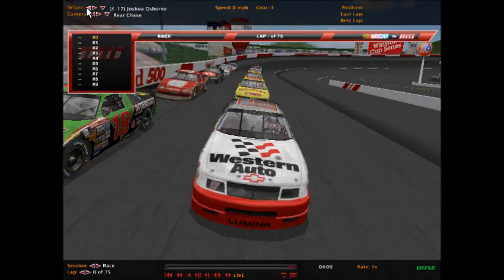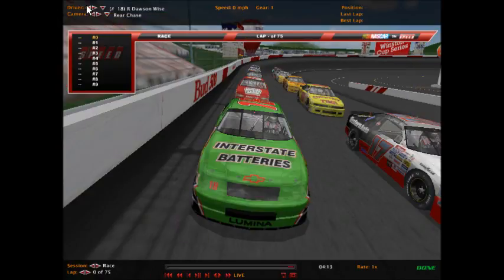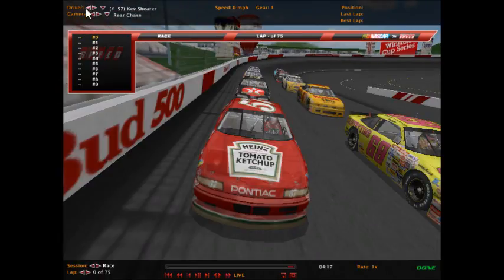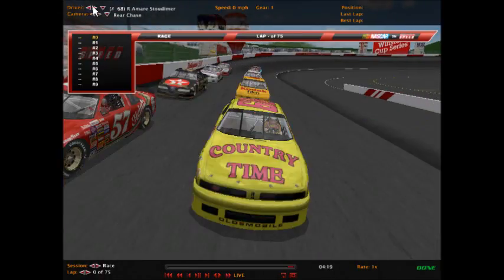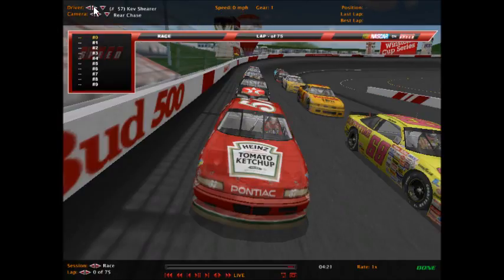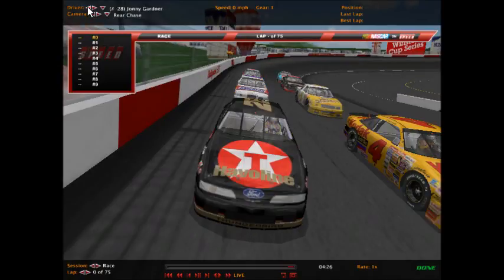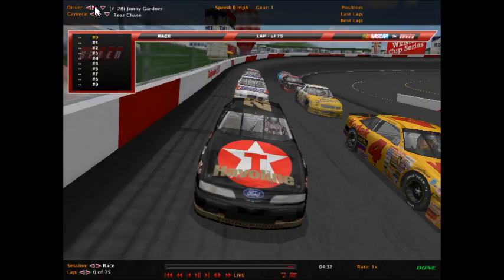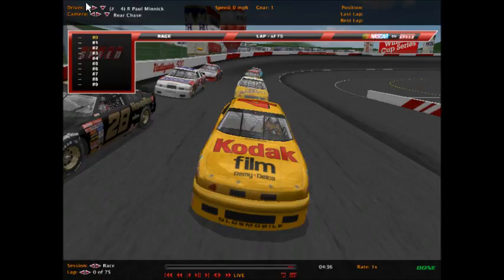Then it's Joshua Osborne, the Darlington winner, the Western Auto Chevrolet, car 17, and Dawson Weisel, winner at Las Vegas, in the Interstate Barris Chevrolet, car number 18. Then it's the 68 Country Time Oldsmobile of Amari Stoudemire Jr. on the inside of the next row down. He'll be flanked by Kev Shear, the number 57 Heinz Tomato Ketchup Pontiac. Paul Minnick has the next row down, the number 4 Kodak Film Oldsmobile. He'll be alongside Johnny Gardner, the number 28 Texaco Haviland Ford.